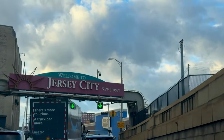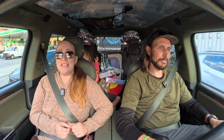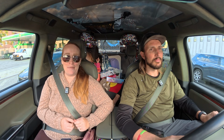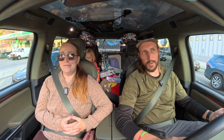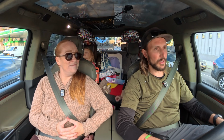We are out of the Holland Tunnel, which means we are officially in New Jersey, which is state number 24 on our family's big adventure of visiting all 50 states in 5 months. We've been to New York several times, but the only time we've actually been to New Jersey is to return a rental car or go to the airport via train. Kind of first timers actually exploring New Jersey a little bit.